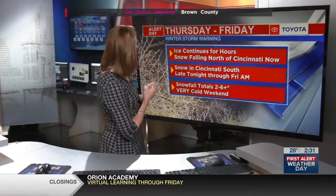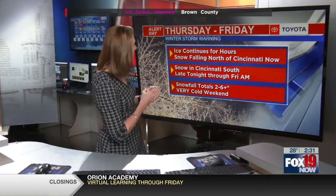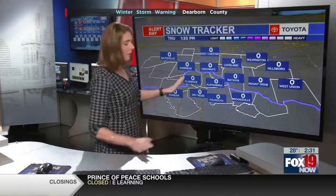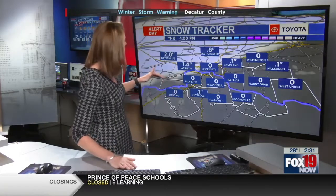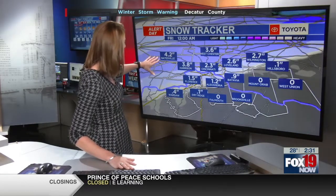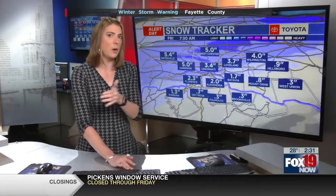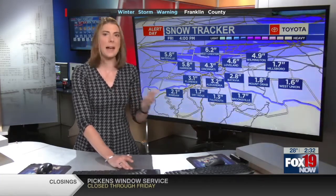We're going to continue to watch some of that ice change over to snow later this evening into tomorrow morning. And we're talking about quite a bit of snow. As a matter of fact, let me show you those snowfall totals right now. This is going to take you through midnight tonight, and we're talking about an accumulation of maybe 1 to 3, even 4 inches further off to the north, only until midnight. So that's just through the next, say, several hours, let's say 8, 9 hours.